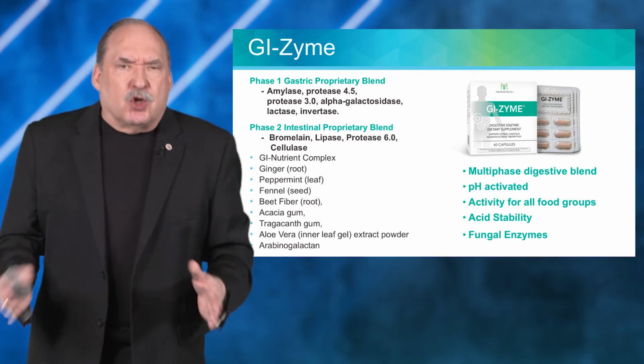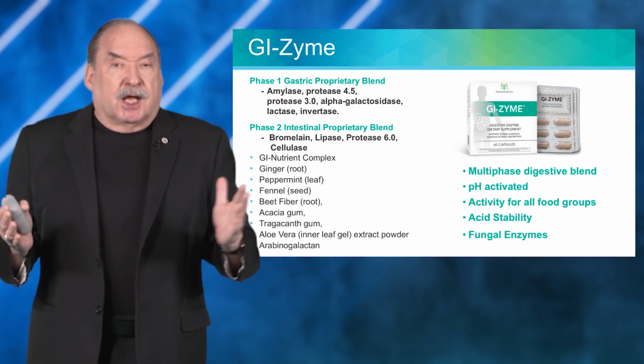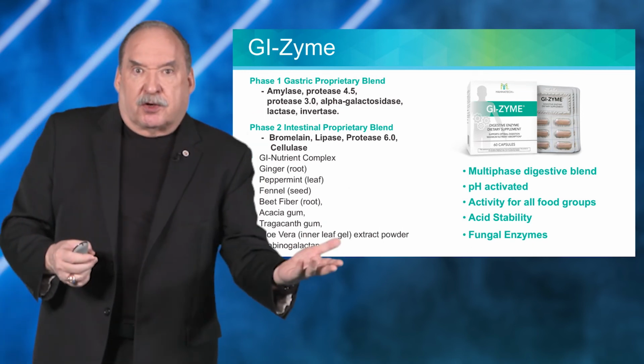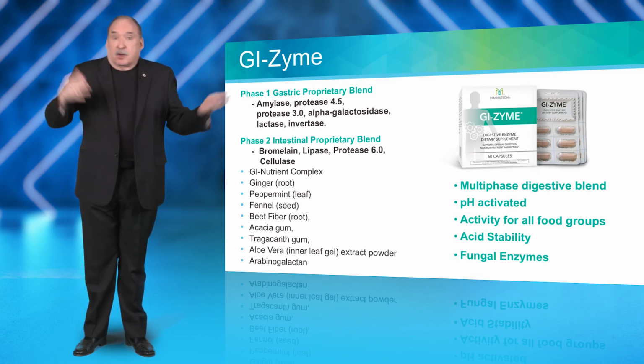And by the way, notice the picture, folks. It's in a blister pack now. How cool is this? This is so good, because now if you're going out to eat, if you're going to a friend's house for dinner, you'll be able to just take 1 page of the blister pack, stick it in your pocket, in your purse, whatever.